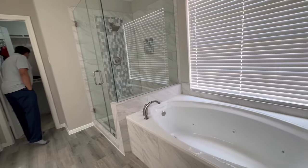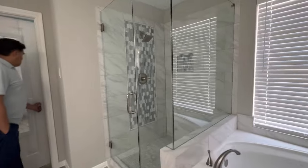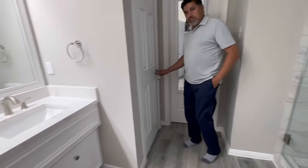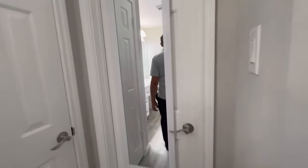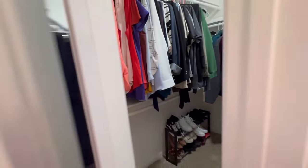Here is the master bath. I love the separate tub and shower. This whole house has been redone. The thing that scares me is even the floors are creaking underneath. Probably loose screws. Walk-in closet. One walk-in closet. Oh, wait, what is this? Oh, the toilet. So only one walk-in closet.